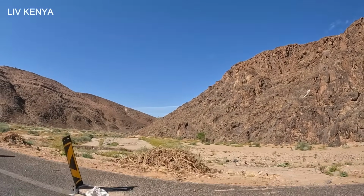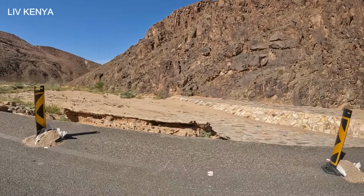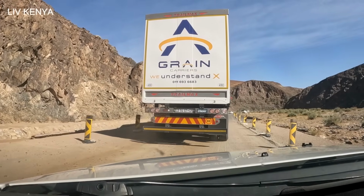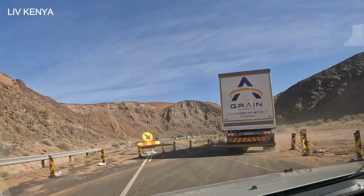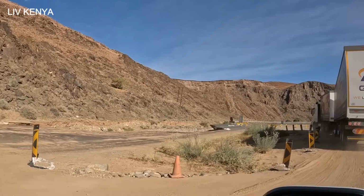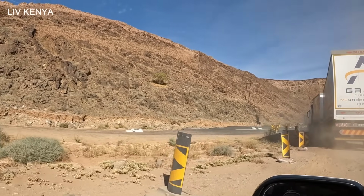Yeah, you see the terraces there. Ah, it already destroyed the road, you see? They're actually constructing the road before it rains again. Yeah, by the guys, we're being escorted. There's a car. Oh my goodness, look at that. You see there? The road got destroyed there. I think it's because of the rainwater.